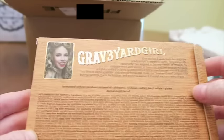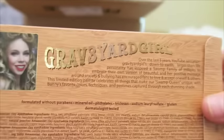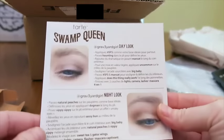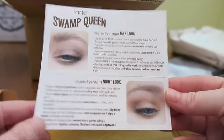You know when you watch somebody's videos so often that you feel like you just know them? So that's Bunny. If you guys don't know Graveyard Girl, that's Graveyard Girl. She lives in the next town over, so I'm super glad to support her. So here she's got her day look and her night look in here. Cool.